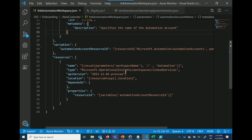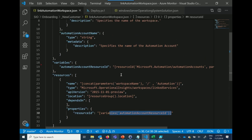And it's simply an Operational Insights resource provider we talk to, and the workspace resource beneath that, and then a configuration of a linked service. That linked service needs to have a resource ID to the automation account. That's all you need there. That way you can link it. You can also do this through the portal, but as I said, we wanted to automate everything. So templates are the way to do that.